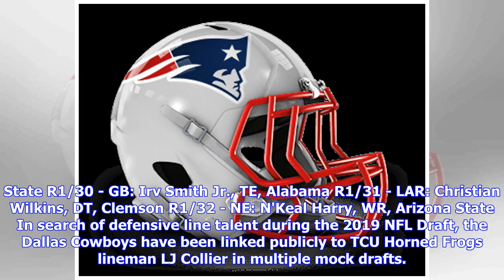R1/29 Kansas City, Garrett Bradbury, OC, NC State. R1/30 Green Bay, Irv Smith Jr., TE, Alabama. R1/31 Los Angeles Rams, Christian Wilkins, DT, Clemson. R1/32 New England, N'Keal Harry, WR, Arizona State, in search of defensive line talent during the 2019 NFL Draft.